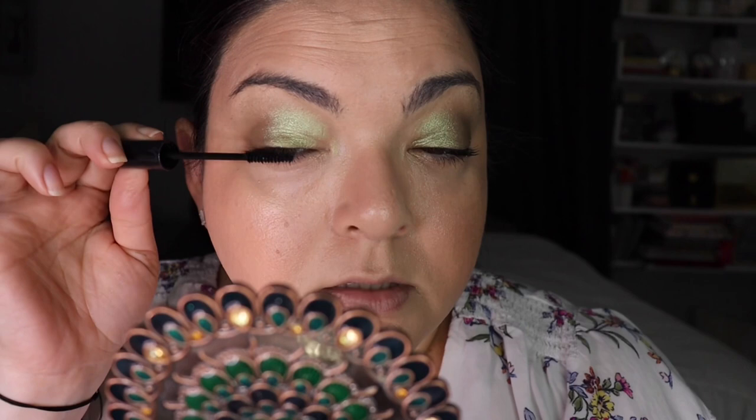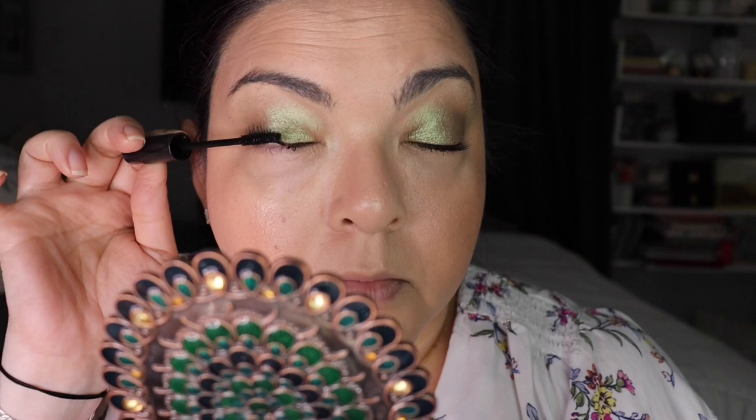And I like that it's a really thin wand, and it's not a wet formula, so it dries up pretty quickly. When I apply mascara, I press down like I'm closing my eyes. I think that helps. I get as close as I can to the waterline, to the root of the lash, and then press it in with my eye, like I'm trying to close it. And a little bit on the bottom, not too much. There you go. It's a really pretty mascara.